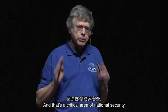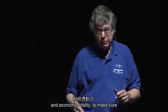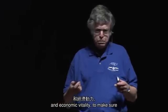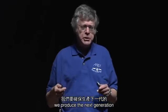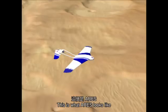And that's a critical area of national security and economic vitality, to make sure we produce the next generation of scientists, engineers, mathematicians, and technologists.